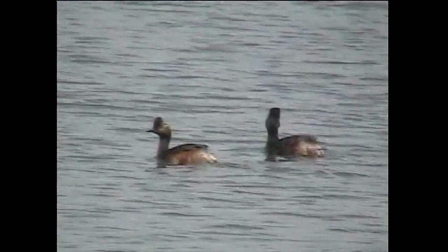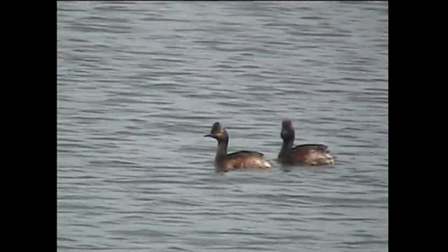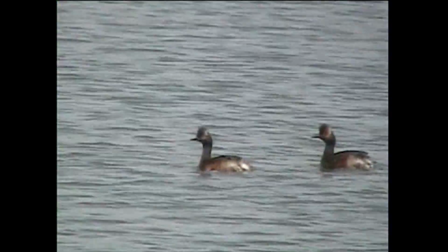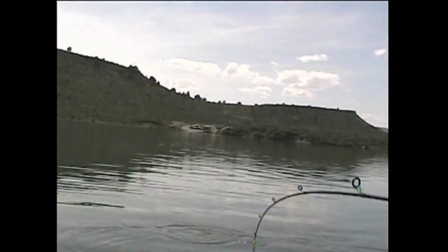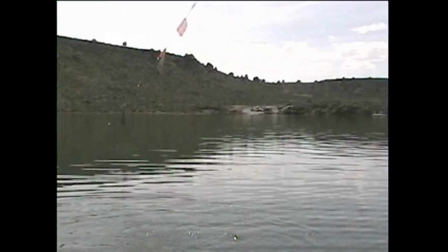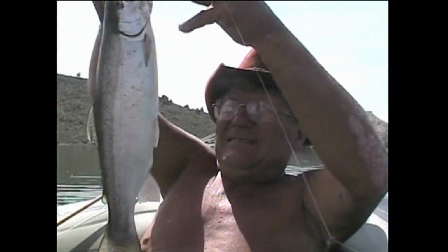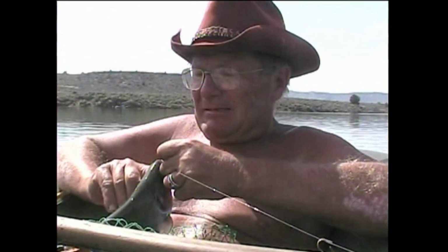A little pair of horned grebes float past us as they're on their daily search for food out here in Krumbo Reservoir. It's finally time to set sail in our rubber raft here. So we take off in the raft, and sure enough, within just a few feet, we have one on. We're trolling Ford fenders with a wedding ring and then a small worm on that. And that really seemed to be working good there. I catch one fish after another, till pretty soon I have my limit.